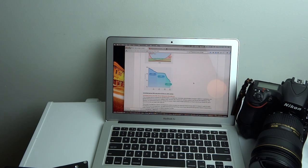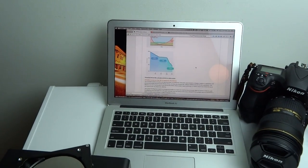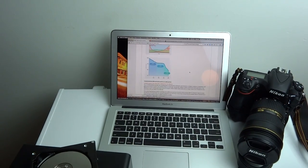I eat, sleep, breathe, and poop data archiving. I've spent so many countless thousands of hours thinking about it. Yeah, I'm a weirdo, whatever. There are worse things to think about.